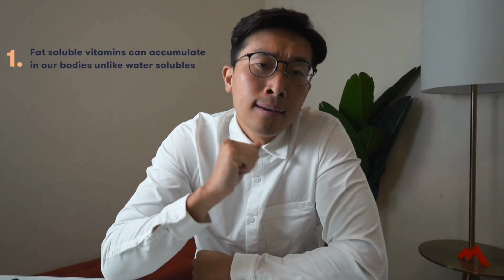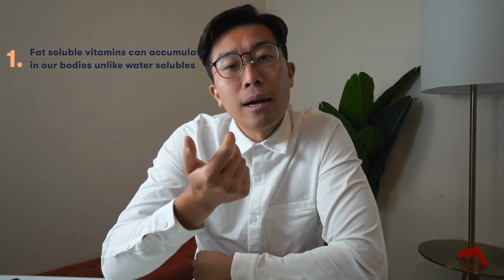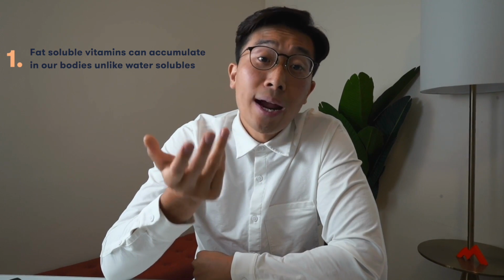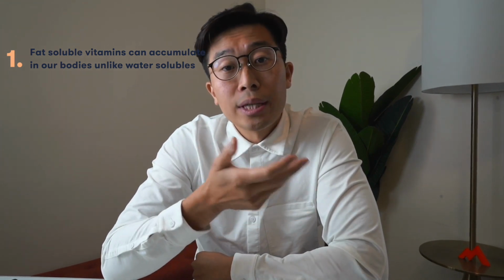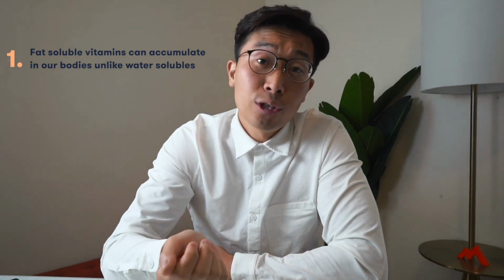Okay, Mighty Family, I know that was just a ton of information regarding fat-soluble vitamins. For those that haven't fallen asleep on me this morning just yet, let me see if I can break it down into a few mighty take-home messages. So 1, it's important to remember that fat-soluble vitamins can accumulate in our bodies compared to water-soluble vitamins. As a result, there's a concern for toxicity with these vitamins and excess supplementation.